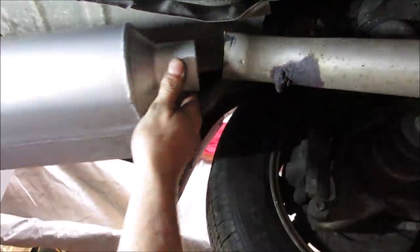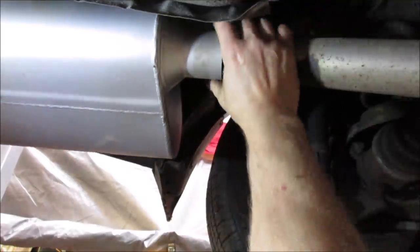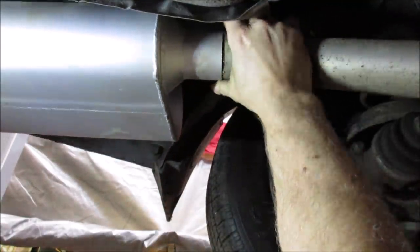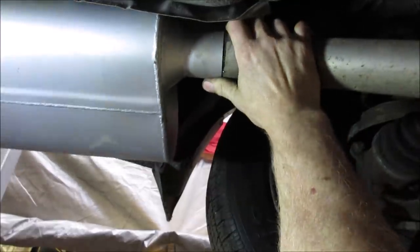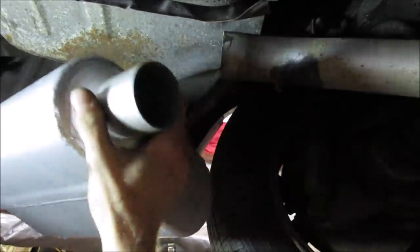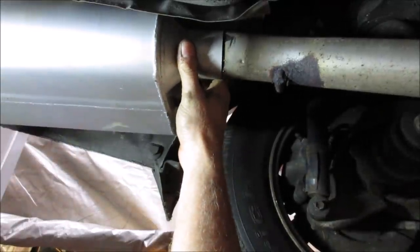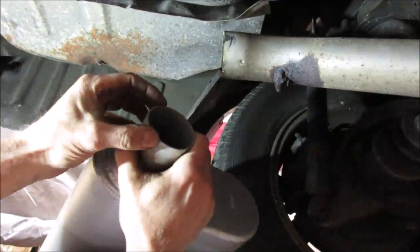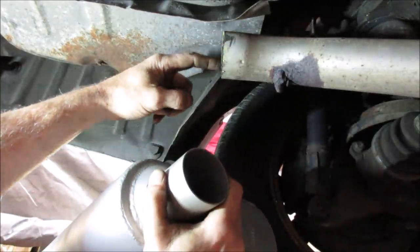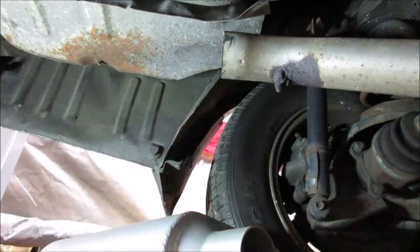I'm wondering if we should fire it up and see if it makes any kind of sound difference. All right, it showed that it fit. Oh well. I got a pipe expander. We can shove it in here and try to open it up. I'm going to take some kind of flapper disc and clean up this outer edge so it doesn't have the debris on it.